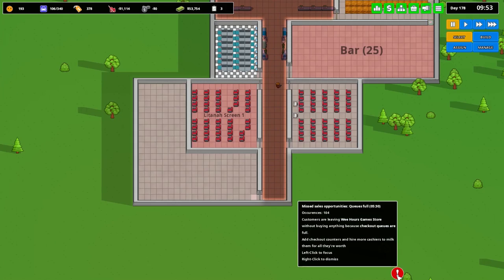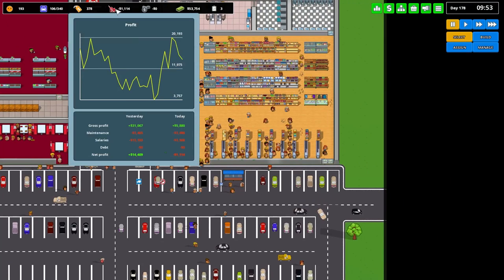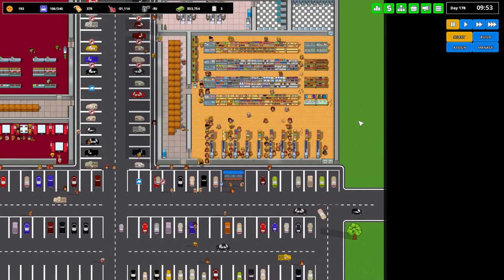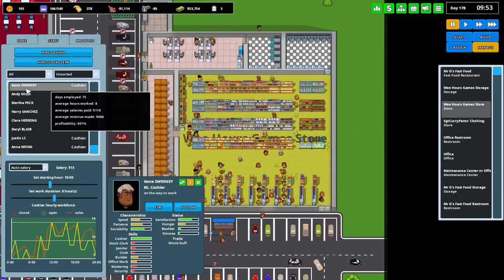104 people are leaving Wee Hours Games because the checkout queues are full. 104 people. That's quite a lot of people. Has something gone weird with their staffing issues? Do all the staff actually think that they're staff?